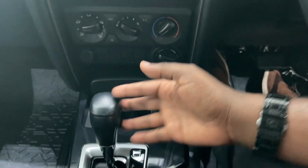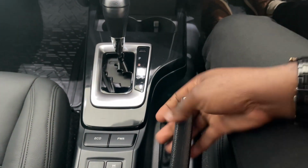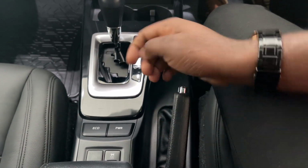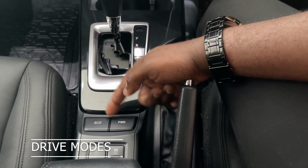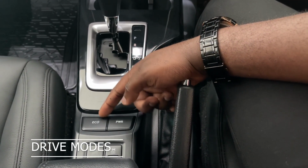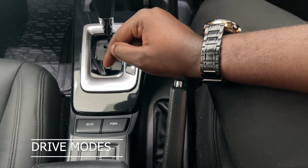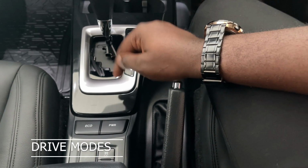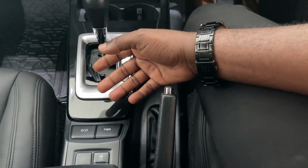We have our gear selector right here, and then a manual handbrake. The car has two modes. It has an eco mode where it will be saving fuel, but then it will reduce the power. And then we have the power mode where the vehicle will give you a lot of power, but then consume a little bit more fuel. So you have the flexibility to decide what you want at that time.